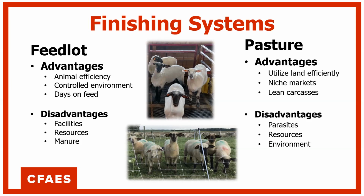On the feedlot side of things, we've got several advantages, right? We can capitalize on animal efficiency, so converting some of those grain sources that have a lot of carbohydrates, that are readily and easily available, and adding those to efficient gain.